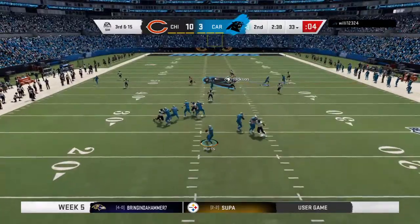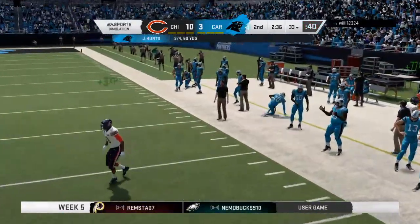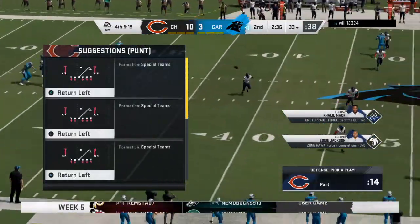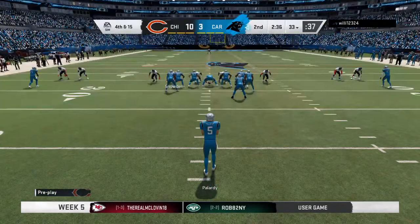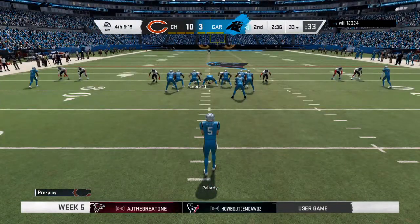They'll look to throw here. And that will be incomplete. Certainly looked like they were getting ready to convert there on 3rd down, but what an effort to get his hand on that one, knock it away, and brings up a 4th down decision.